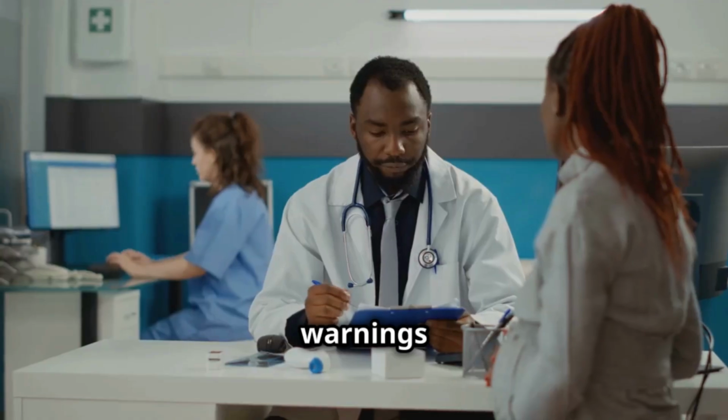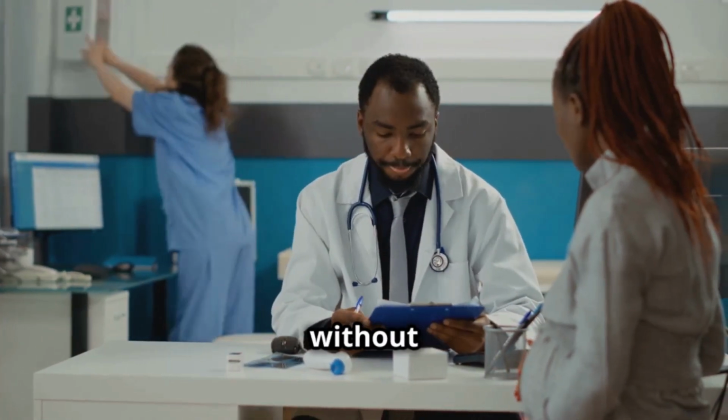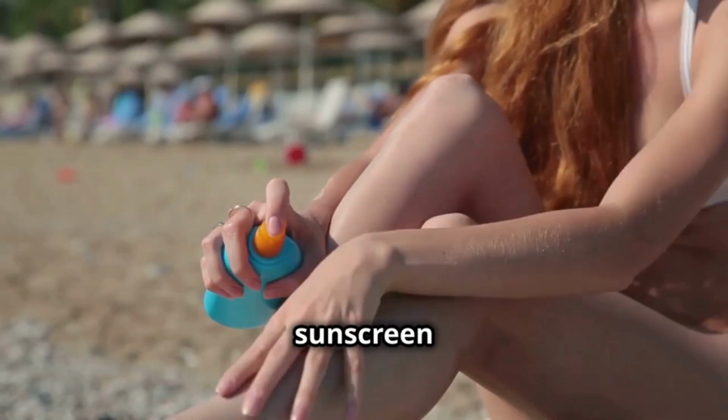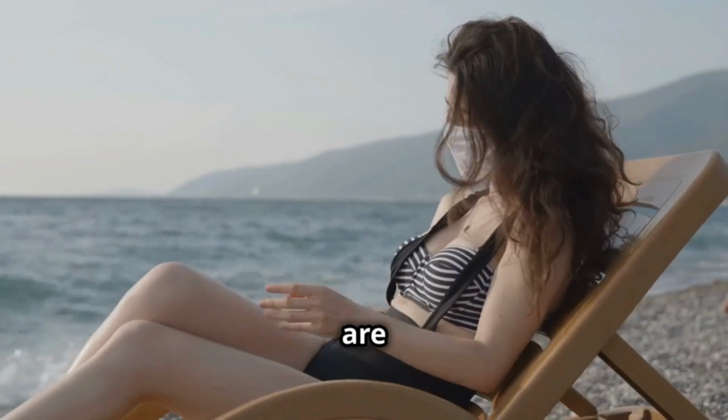Some important warnings: if you are pregnant or breastfeeding, do not take doxycycline without first talking to your doctor. Protect your skin from the sun with a good sunscreen and avoid excessive sun exposure. And remember, medicines are not to be shared.